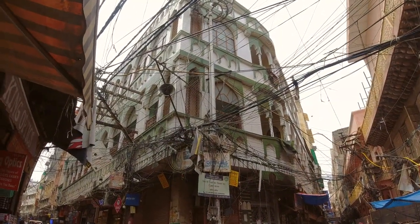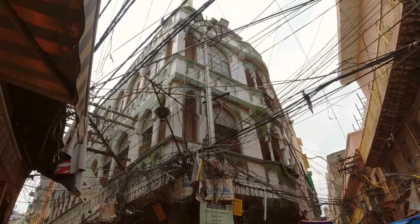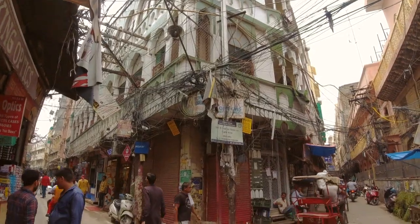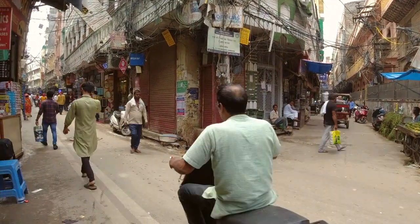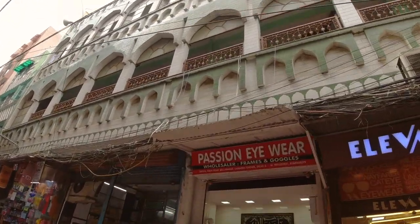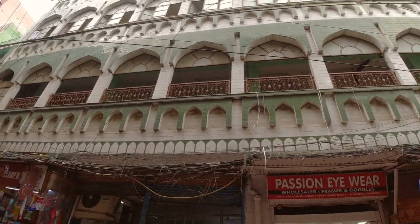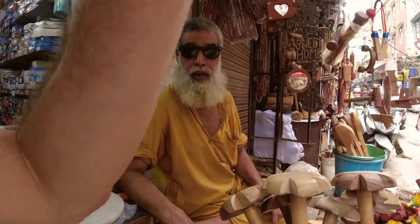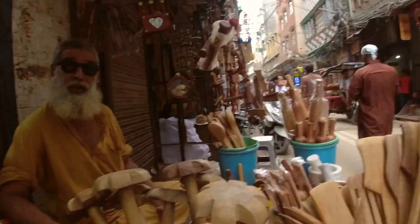The further you go, the more lost you get. I'm just kind of wandering still and I came across this building. It's all painted brick, green and white, with a minaret all the way on the top. That's beautiful. This building is incredibly nice. What is it? Masjid. Mosque. Namaz. Islam. Okay. Very beautiful. Yeah. Very pretty.